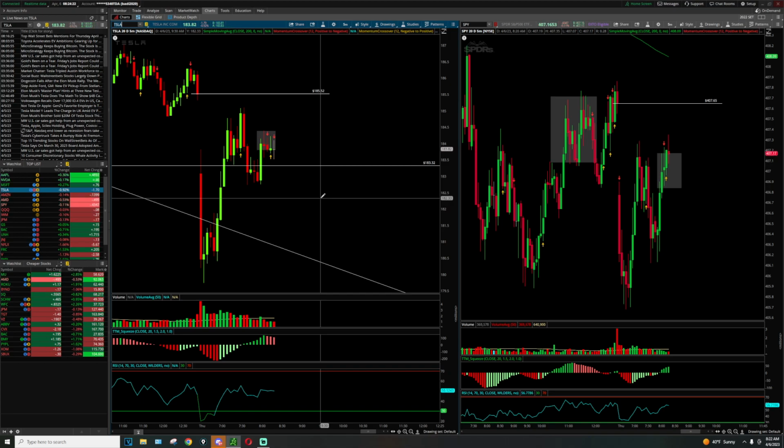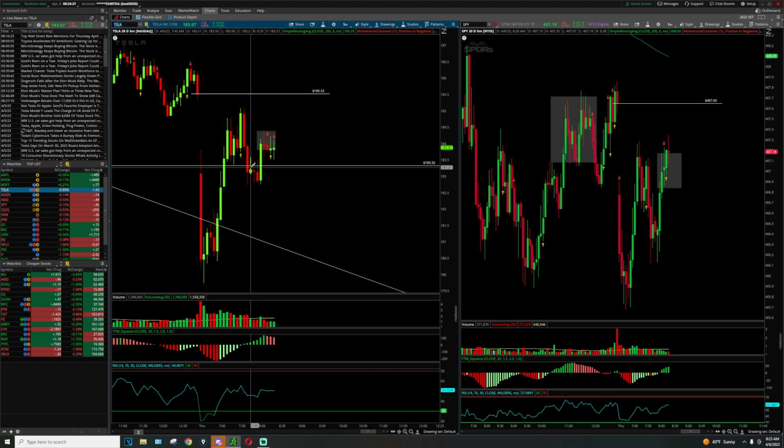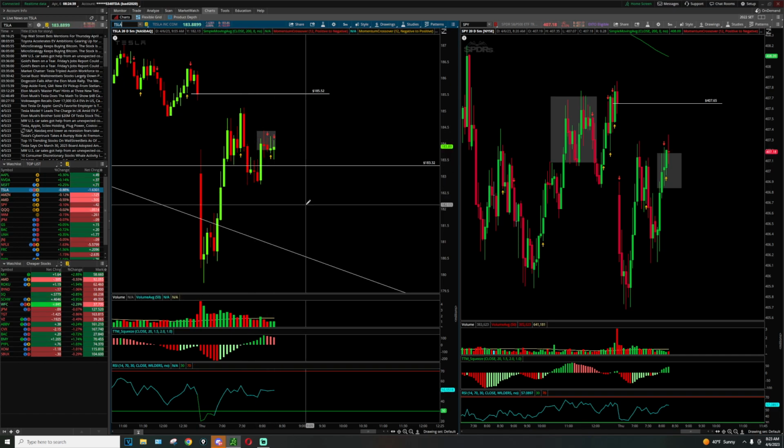So we have a demand. First we had that bearish engulfing candle followed by a sell off, and then during the consolidation we had that massive bullish engulfing, and that bullish engulfing basically takes out the bearish. It counters the bearish engulfing. So if Tesla can continue to consolidate here, I think we will get another massive green candle above 185.